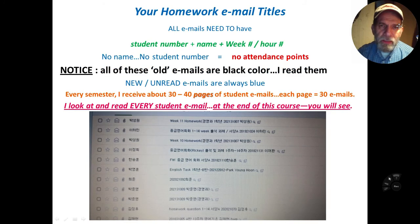Okay? All emails, read this. This is your points. This is how you get points. All emails need to have student number, your name, and the week number, and maybe the hour number. Sometimes the week number plus the hour number. No name, no student number, no attendance points. And your 20% final grade attendance. College rule, your final grade includes 20% as attendance points. If you do not send email, your attendance points can disappear very fast.